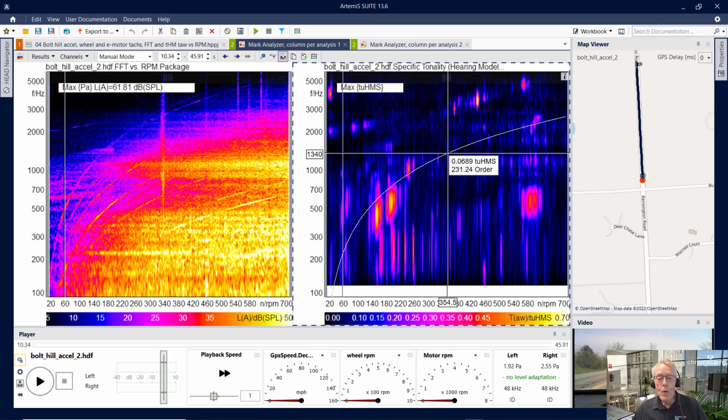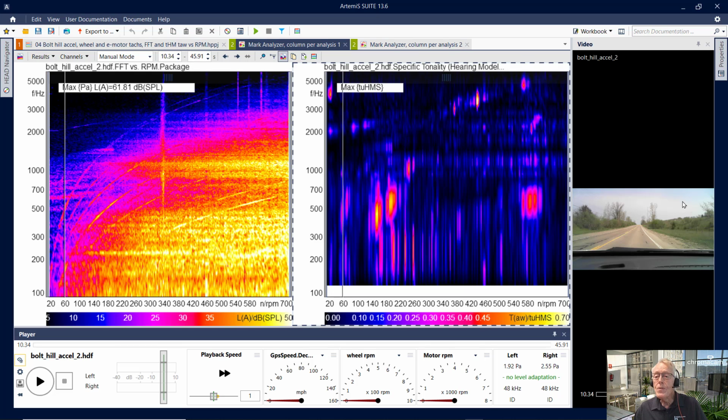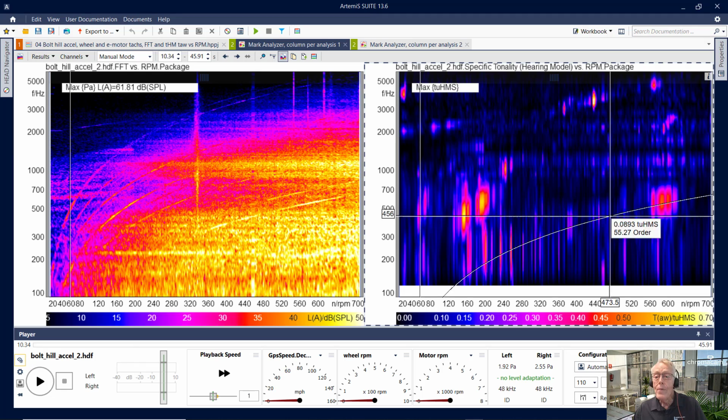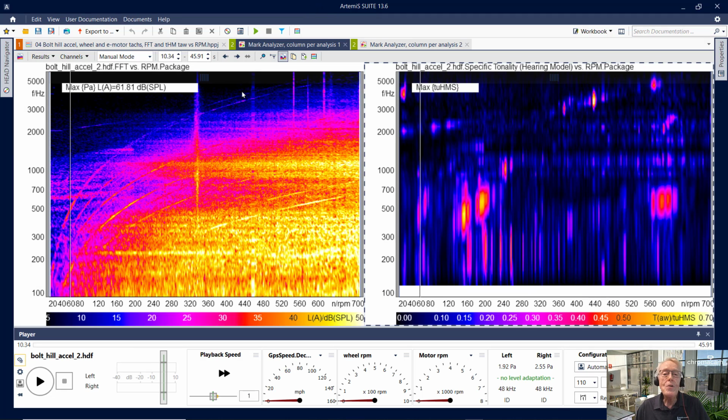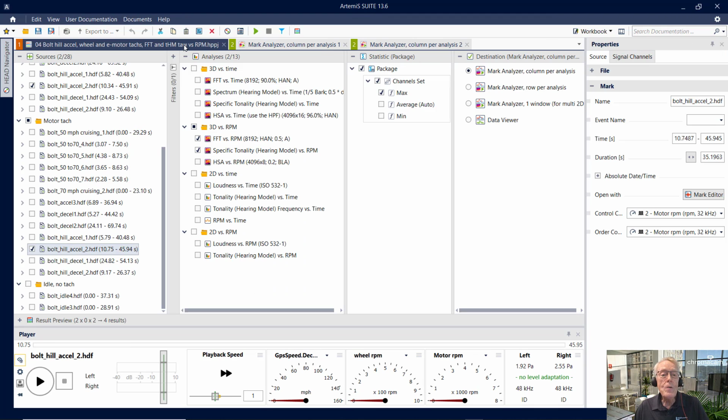So General Motors worked on this, and we at Head Acoustics also worked on it, and we came up with a weighting, and I would like to show you that. Now that we've seen the map viewer and the videos, this exists and is available on all the files we made on that vehicle, so I can simply close them because we don't need to show that to discuss the properties. I'll open and save the properties in view, and we're going to have a look at the tonality measurement.